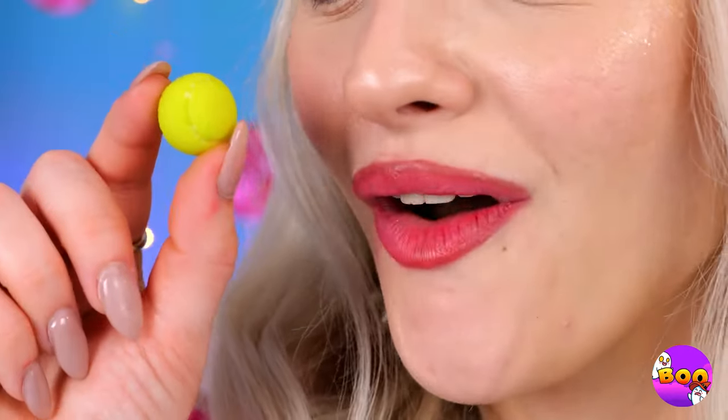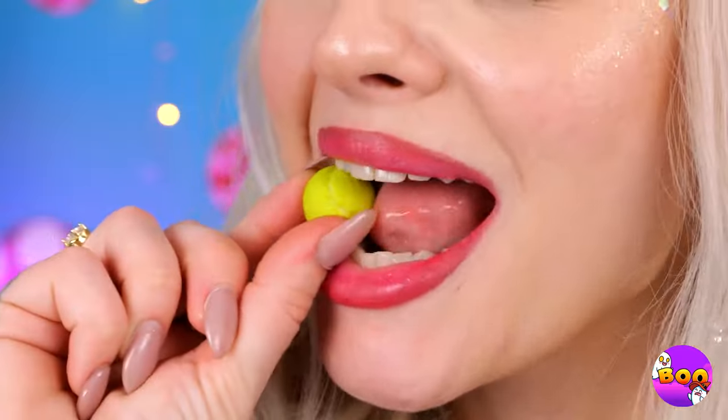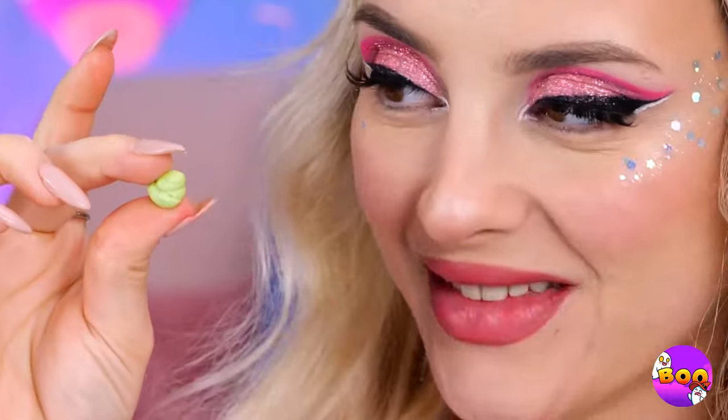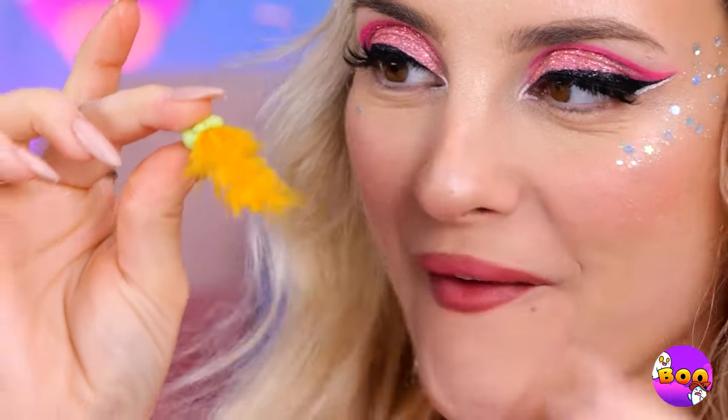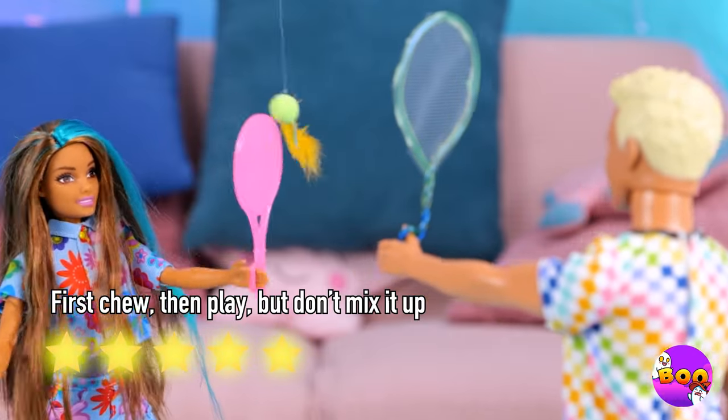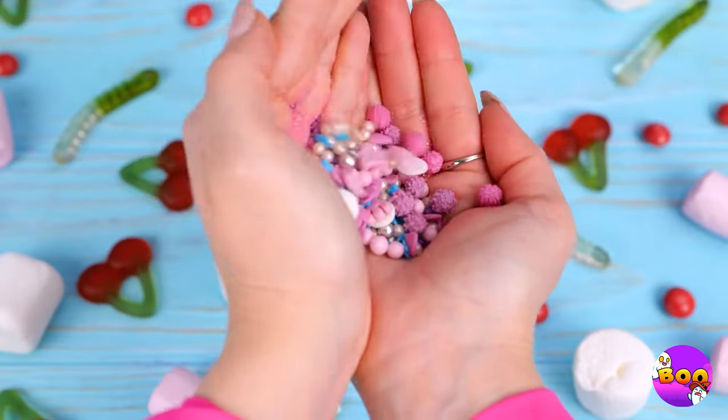They should be safe to bite now. Good thing they aren't jawbreakers. Ooh, bubble gum. This has potential. So, who's up for a little badminton? Gesundheit. Wow, you really are what you eat.